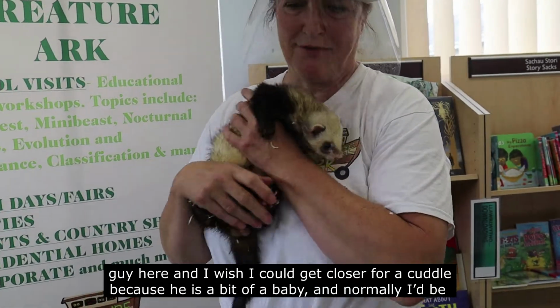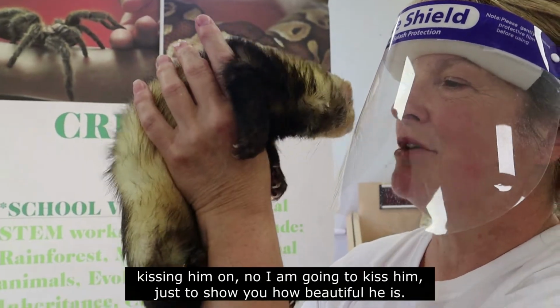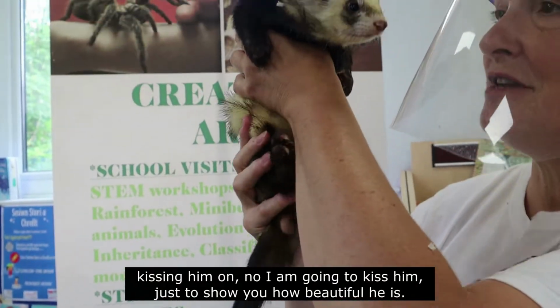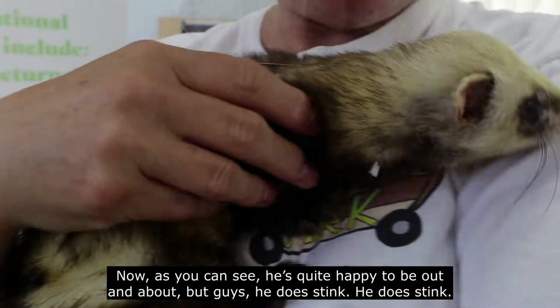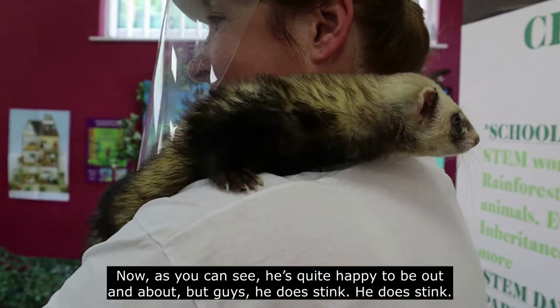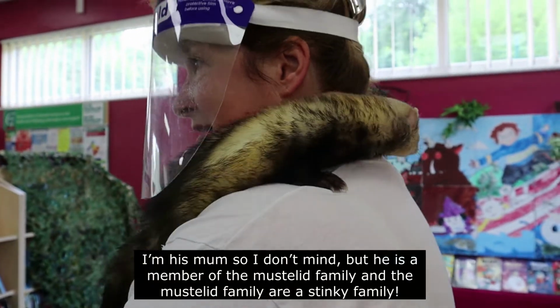I wish I could get closer for a cuddle because he is a bit of a baby, and normally I'd be kissing him, and I know I'm going to kiss him, just to show you how beautiful he is. Now, as you can see, he's quite happy to be out and about, but guys, he does stink. He does stink. I'm his mum, so I don't mind.